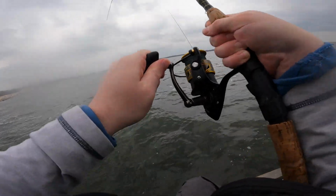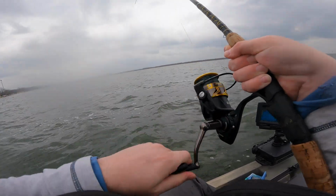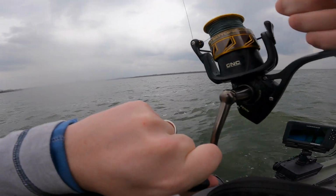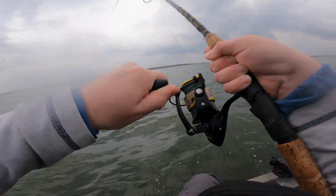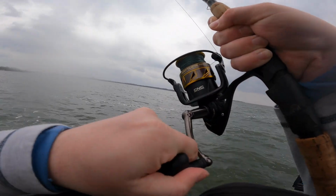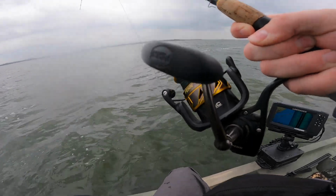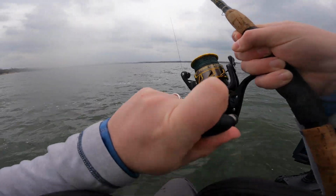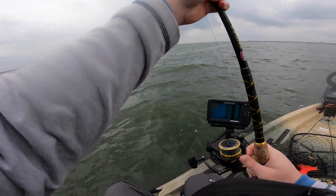Got a fish on here. Let's go. Come on. Oh yeah, that's a pretty good run. This fish is gonna make the cut, I think. It's going to the top. Look at that. Yeah, this one's got a little more weight to him. Just don't want him to get snagged up in my other line. Yeah, this one's gonna make the cut. Come on, big boy. Come on in here.